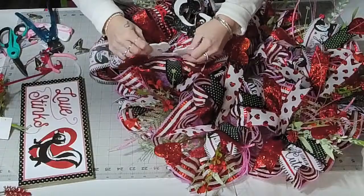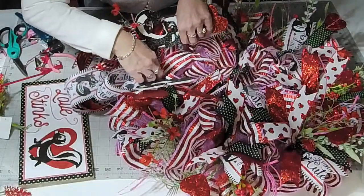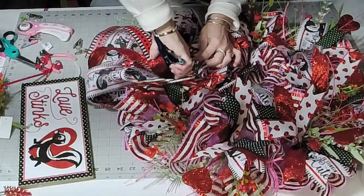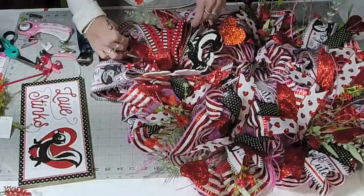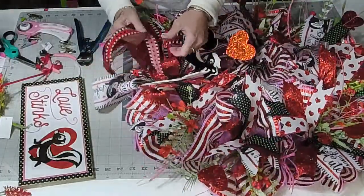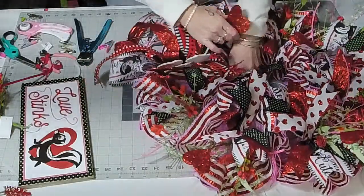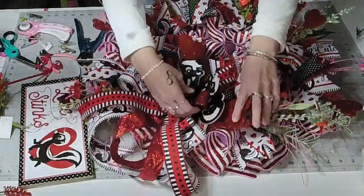I'm sticking it that way. That way, and now I'm going to make sure both are in, which they are. And do that 10-inch zip tie. There we go. Oh, my skunk is too far in. There we go. I'll put them together so it looks like they're kissing. That was just that extra ribbon I had. Put that underneath. Oh, look how cute, they look like they're kissing.